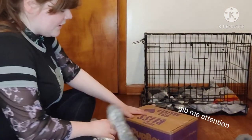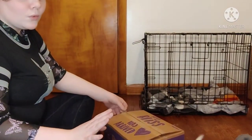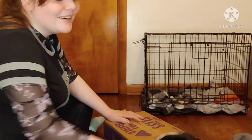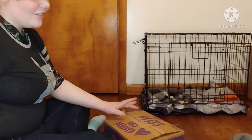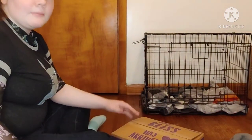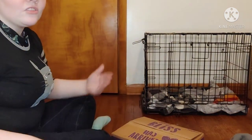So let's go ahead and open this. So PupBox. With PupBox, you tell them how old you estimate your dog to be, and then they send you boxes. Stop it with the corn cob! Oh my gosh! And then they send you boxes based off of your puppy's age. So that's how this works. The box I have right now is going to be based around a six-month-old puppy, and the box that you would receive the next month would be for a month-older dog. So they change it each time.